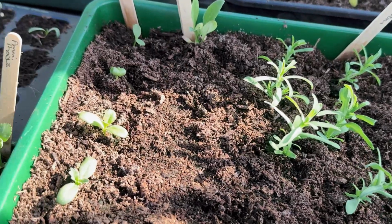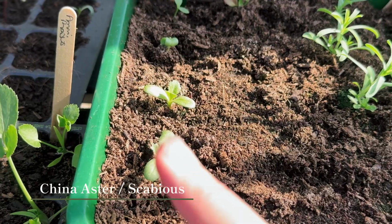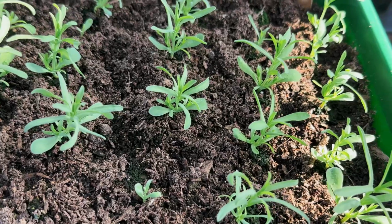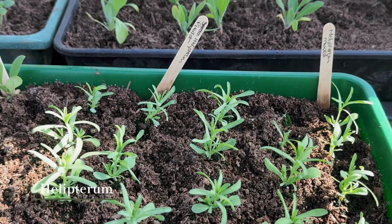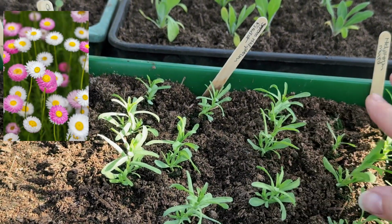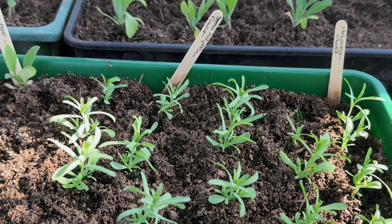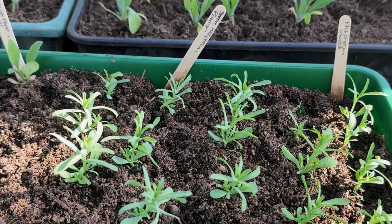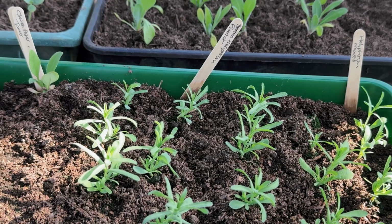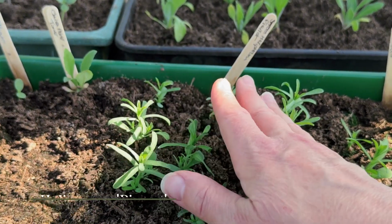In this tray we've got some China Aster, which I've got one in the end, and some Scabiosa, again both for the main garden. And here we have some Helichrysum, the mixed one, which is new this year. And again, these are daisy-like flowers. I think they're from the strawflower family, and so again should be perfect for drying. These are Piro.